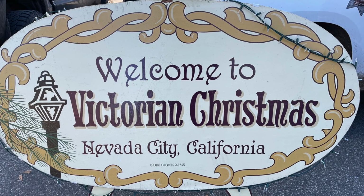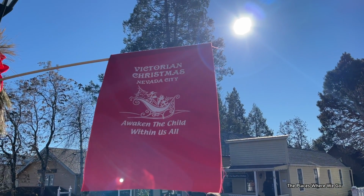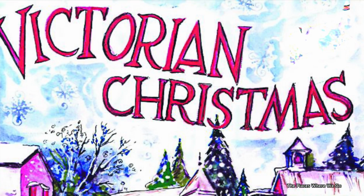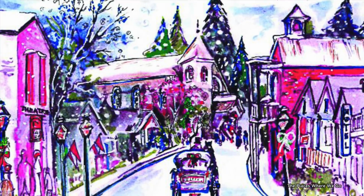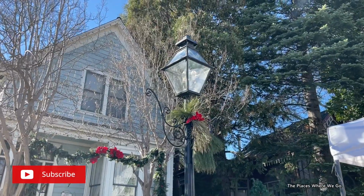Where are we? We're in Nevada City to experience a Victorian Christmas. Come along. I had stumbled across this article as I was perusing through something, Googling something, and I saw Victorian Christmas, Nevada City, California. So I thought we should go there because as I read in the article about what this event was, I thought it'd be really fun to go see.